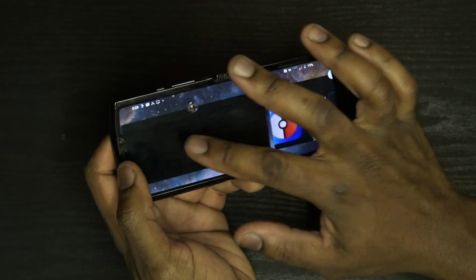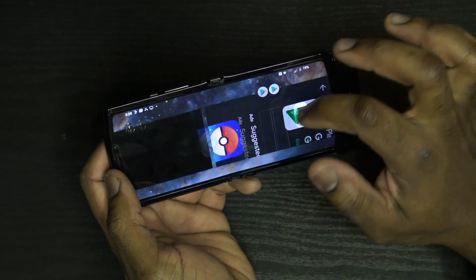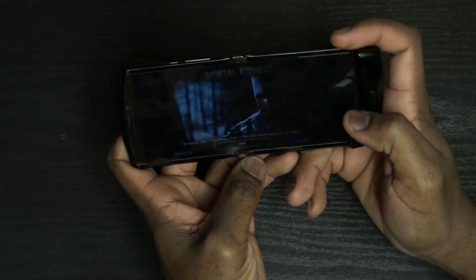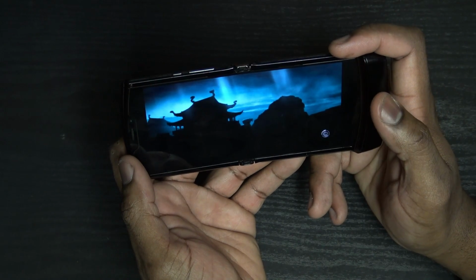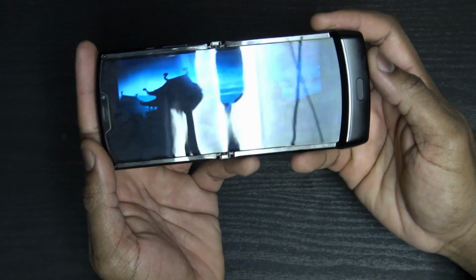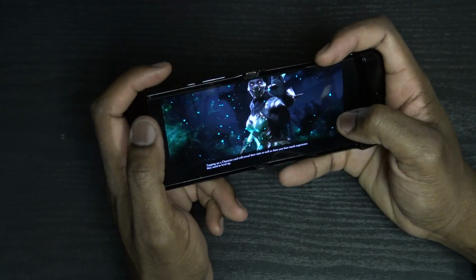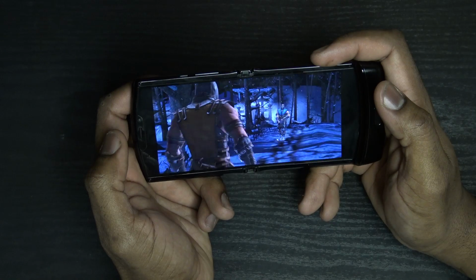I got the one button swipe gestures up here. I like their implementation of it. So let's go ahead and play. I'm gonna see how this works, because the reason why I didn't want to get no games on this phone is because of this obstruction right here. So maybe it might work good as like a little handle, you know?